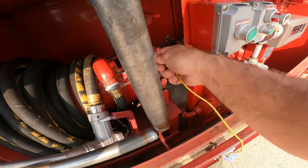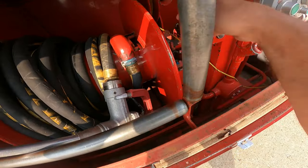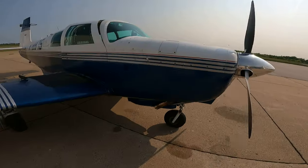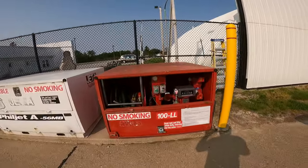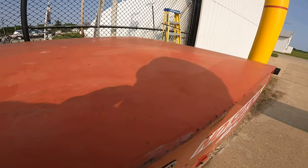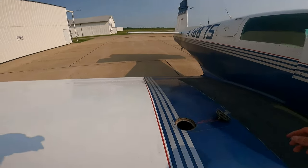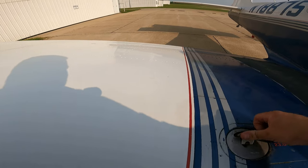That is your grounding cable. And the grounding cable is good. And we'll put the little grounding clip back where it's supposed to be. Right here. Close this back up. Shut that. Come back over here. We'll put the gas caps back on, and we are done fueling this aircraft.